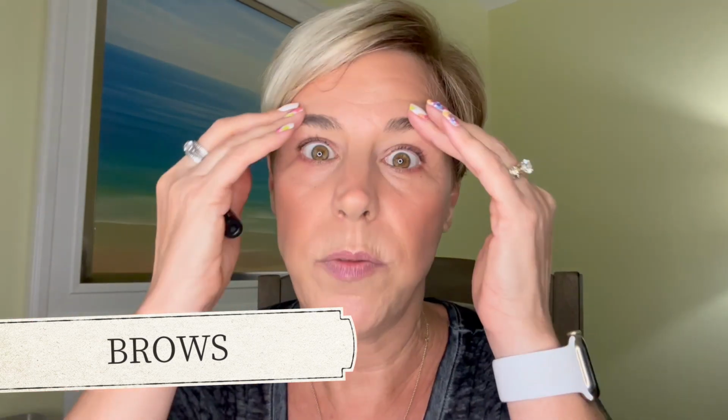Okay, the next step, and a step that you don't want to forget, your eyebrows. Just like every other part that we've talked about, it varies. Some people have thin brows, some people have thick brows, some people have unruly brows. Basically what you want to do is make sure that you're filling them in, so no patches, and that you're at least giving your eyebrow a little bit of definition.